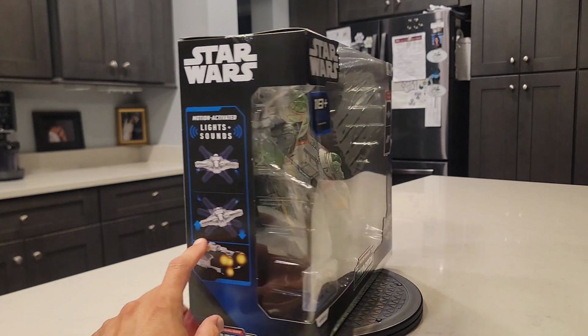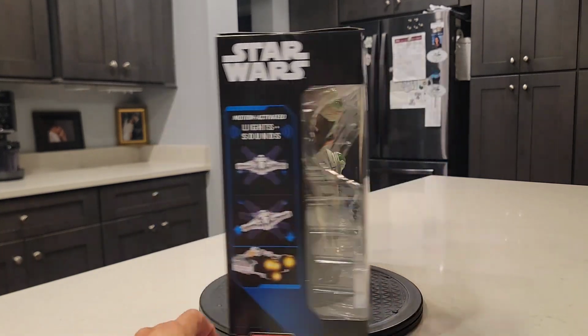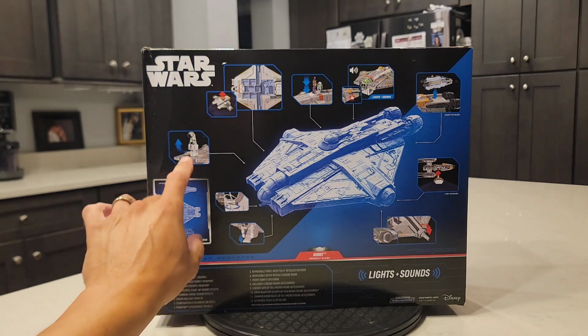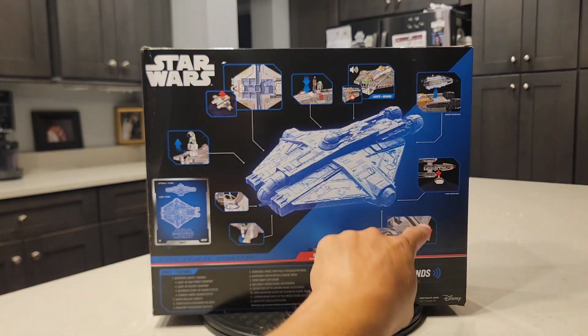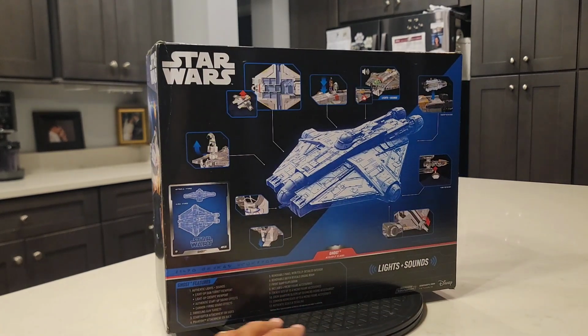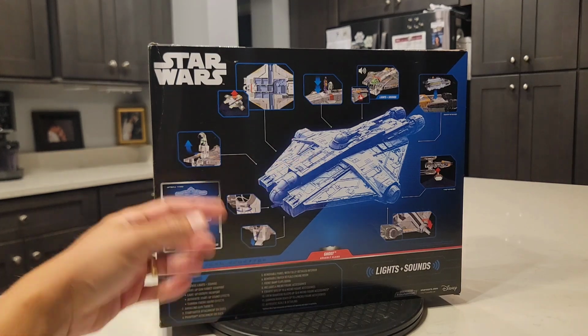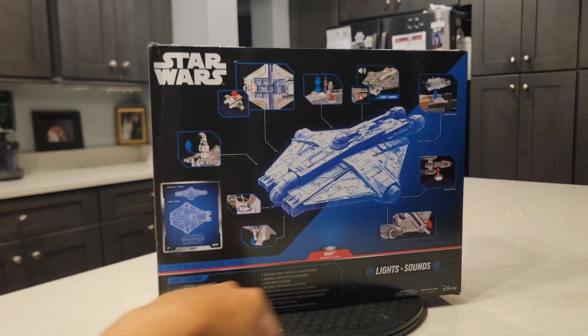You have motion activated lights and sounds. It's Series 3. It's in its own class. I think Assault class. I don't know if there's been any more of those. You got the hologram. You got the stuff and things that you can do with it all around the box there. So this thing has authentic lights and sounds, light up gun turret viewpoint, light up cockpit viewport, authentic startup sound effects, cannon firing sound effects. It has swiveling gun turrets, starfighter attachment on sides. So I'm really looking forward to that bonus set of this a little bit later. Phantom attachment on the back, which I got lucky and bingo, there it is.